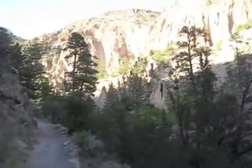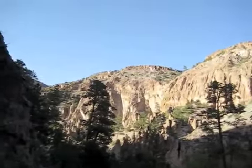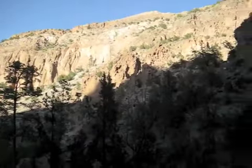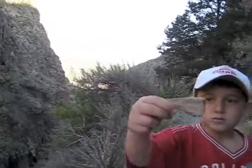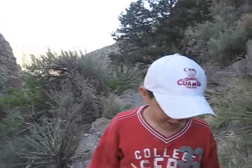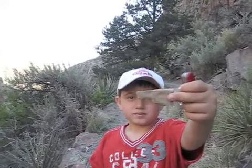You found a rock that looks like Oklahoma? Yeah, look. Let's see. The Panhandle State. Keep that one. That's a good one. Let me see it again. Nice.